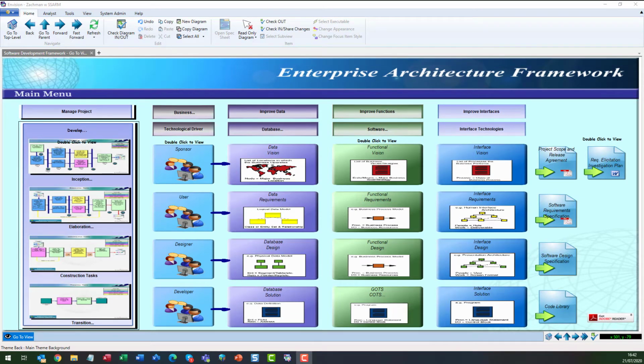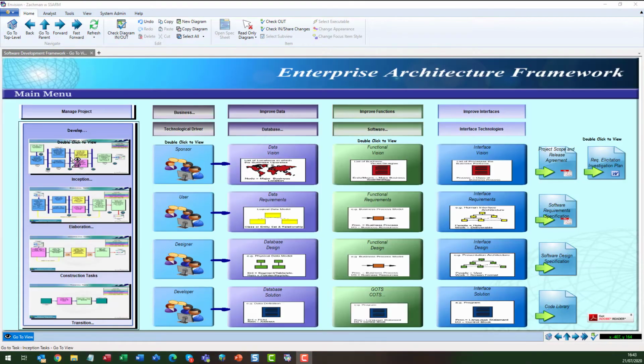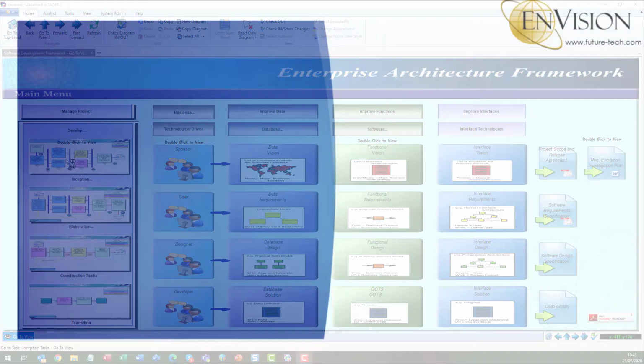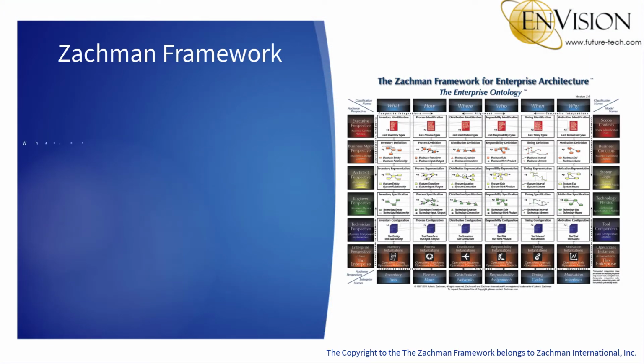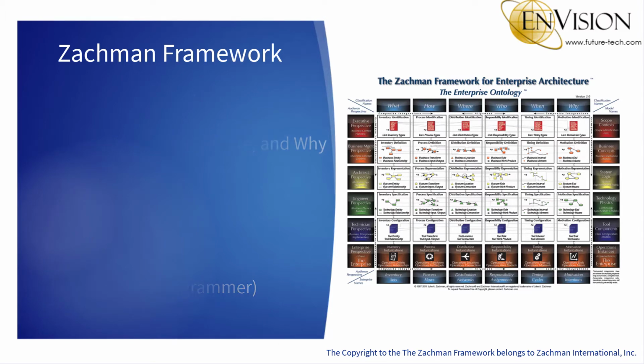Other areas are monitoring project progress, whilst yet another is managing the functional organization chart. The beauty of the Zachman framework is that it is all-inclusive. Every physical and non-physical component of an enterprise can be categorized within the framework. Nothing is missing, and finding anything within the framework is made straightforward by the framework's categorization.